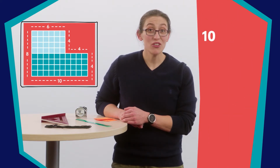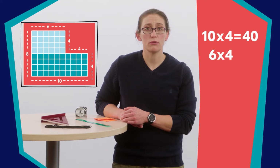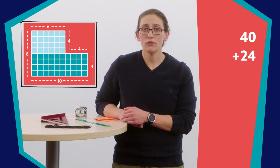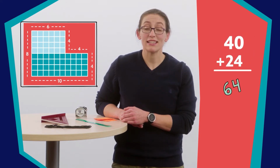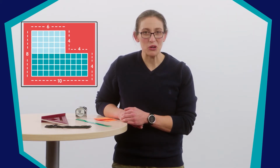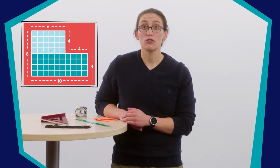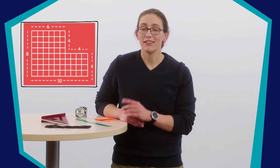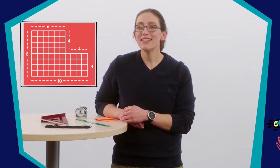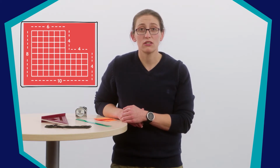Well, I know that 10 times 4 equals 40, and I also know that 6 times 4 equals 24. If I add those together, I end up needing 64 square feet again. It's amazing how that worked out. It looks like I'll be adding 64 square feet of liner to my list. That sand won't escape on my watch. Finding the area of a shape like this is pretty cool. There are a lot of different ways that we could partition one of these figures.